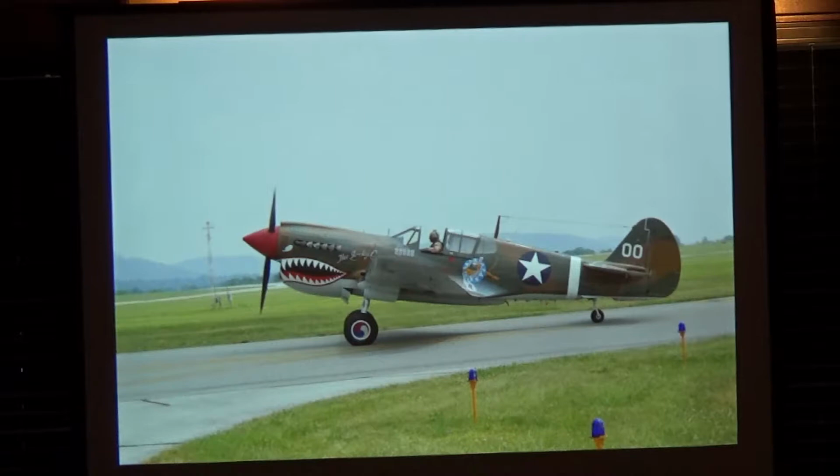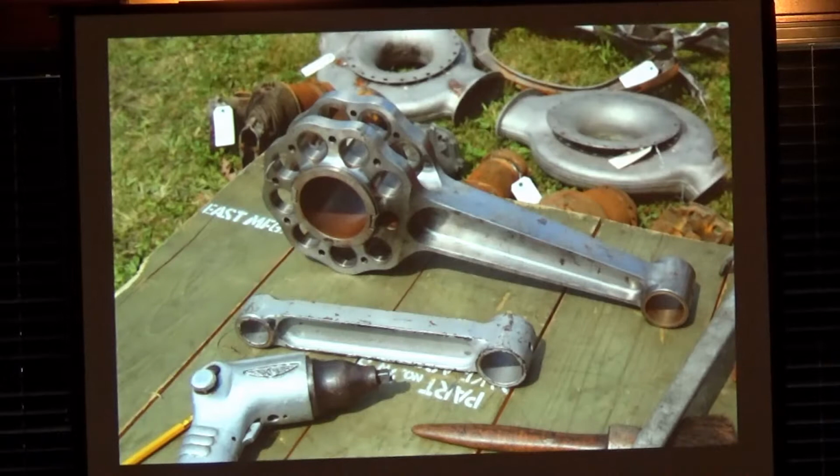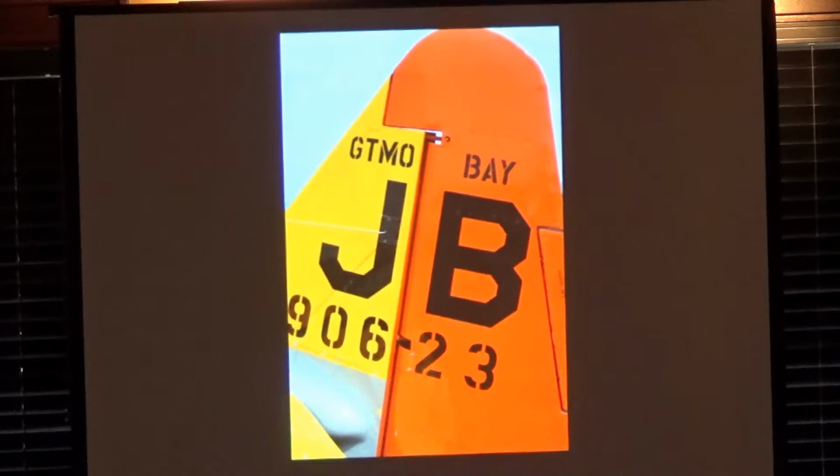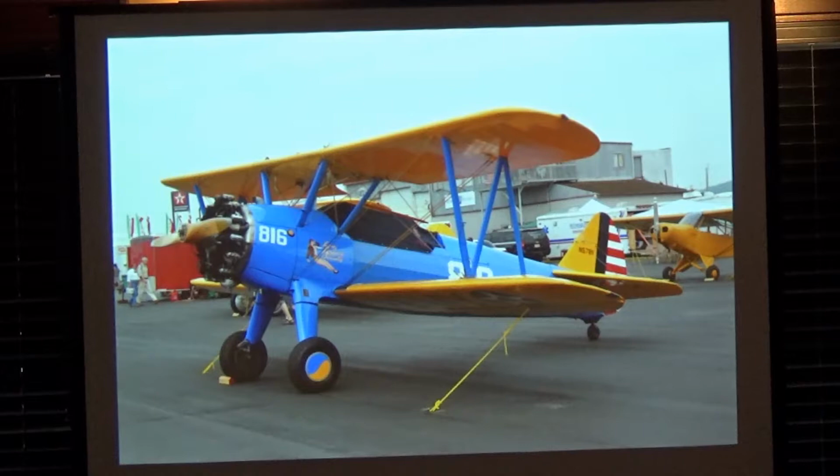Yes. If you need a couple of parts, turbocharger, supercharger, crankshaft, whatever, piston rod, there's stuff for sale. This plastic stuff. Yeah, right. I don't know what these are, but they're kind of old and there's a lot of them. Probably a Stearman. Yes, there are a bunch of Stearmans there.